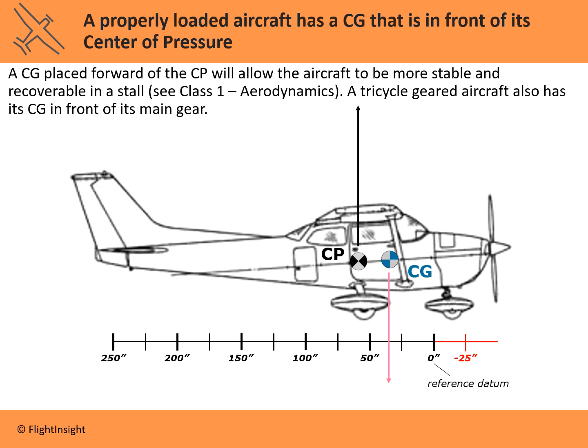So when you're loading the aircraft, when you're trying to determine what you're putting into this airplane, the fuel, the people, the baggage, etc., the equipment, you want to make sure that that center of gravity is in the right place. So what's that right place? Well, I said it before, the center of gravity should be in front of the center of pressure.